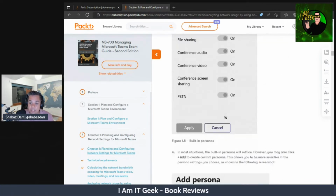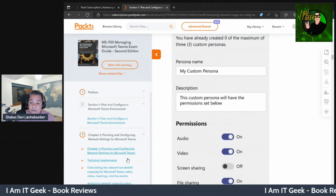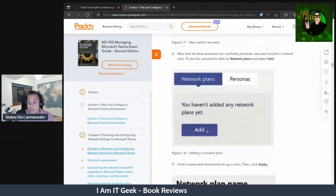These are all the settings. This is what you set here. So this is like the planning and configuration, network settings. So you're straight away getting into configuring the settings. And again, look at loads of screenshots.